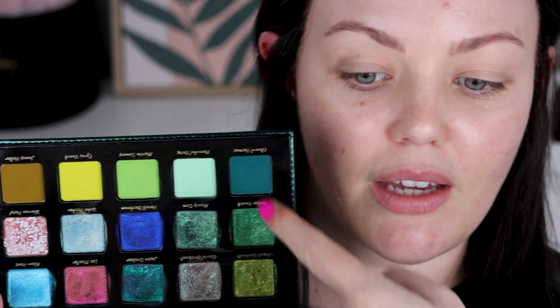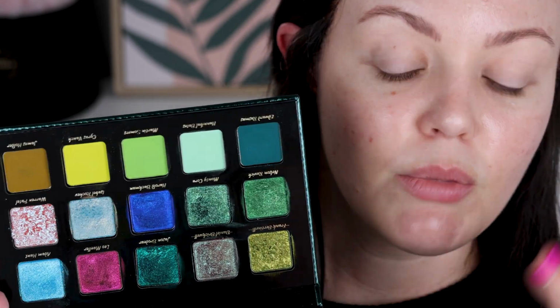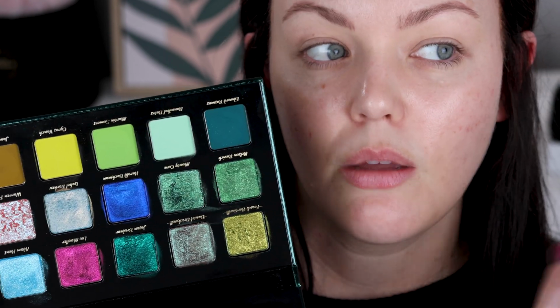Now, naturally, I'm all about these greens. I've got to be honest, I really am. I picked this palette up for the greens. The other cool thing about this palette is you can actually take the singles out, and I think that's with every single Adept palette, which is kind of cool.